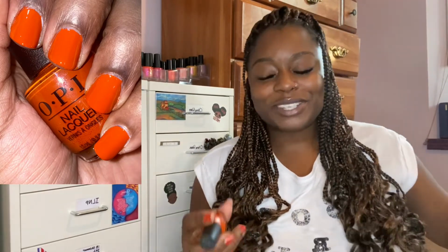And the last polish I did wear in September is OPI's It's a Piazza Cake. Man, this took me a while. When everybody's talking about a polish, sometimes I just kind of stay away from it because I'm like, I'm not falling for the hype. But you know, it's a burnt orange, and I love burnt oranges, so I went into the hype for this one, and I really like it.